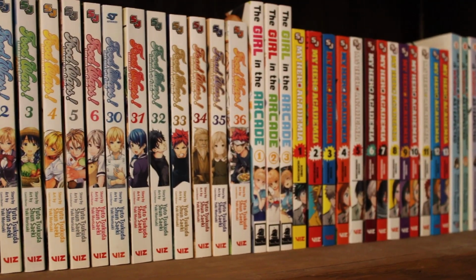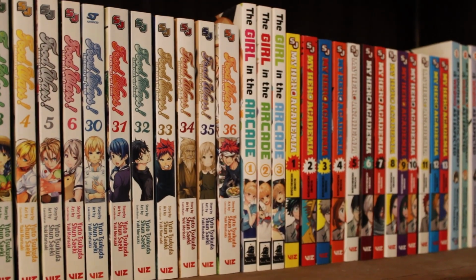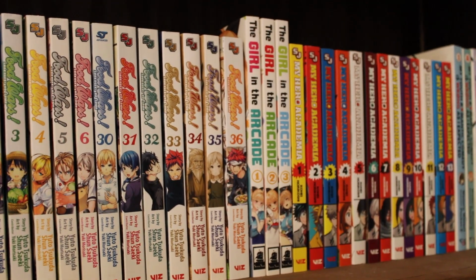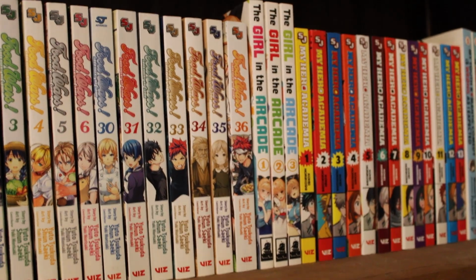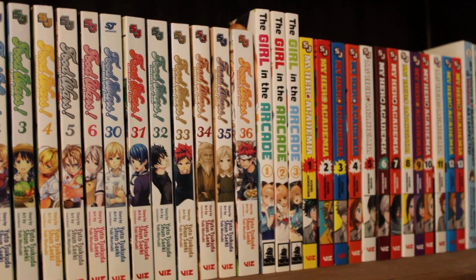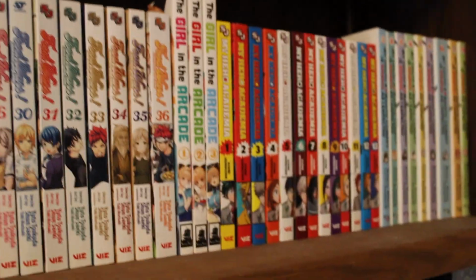Then we have 3 volumes of The Girl in the Arcade, or actually all of The Girl in the Arcade. This series is not good. I don't recommend it. The ending is very bad. It's very ecchi too. And here we go. I only picked this one up because the main girl has a ponytail, because I am a slave to my interests.